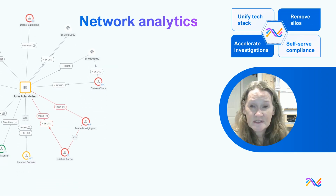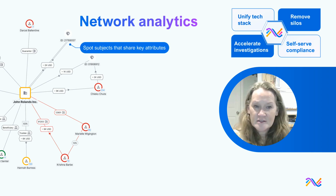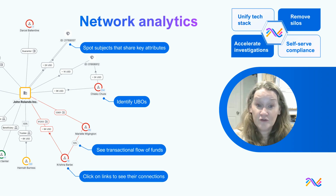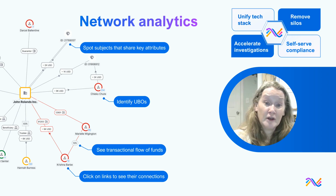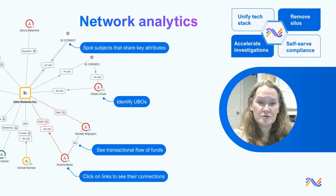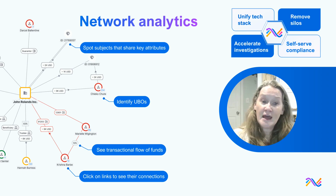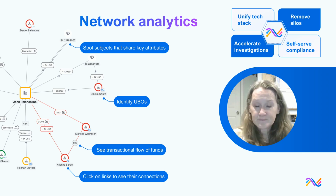Another tool that we brought into investigation was our network analytics. This is going to surface the information on the relationships in a really meaningful manner for investigators to view. So they'll be able to hone in on identifying beneficial owners, they'll be able to see the transactional flow of funds, and then be able to click the links to see their connections and expand the nodes. As investigators are seeing what the relationships may be, they then may need to make the decision of, do I need to expand this investigation? Do I need to add multiple subjects to this investigation? They'll be able to pull that information from here and expand the investigation as needed.